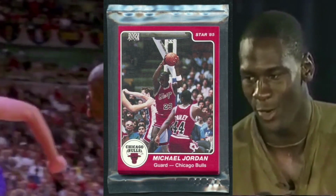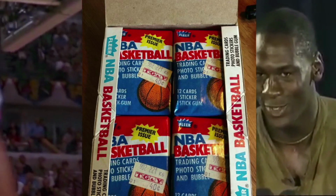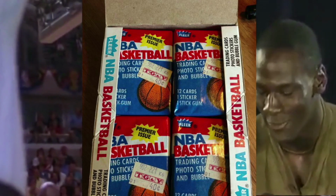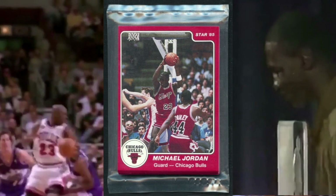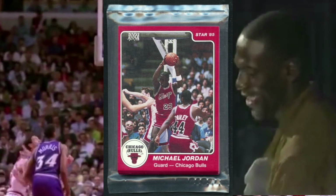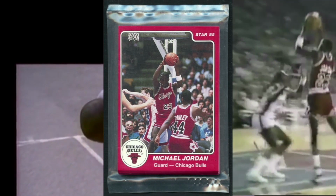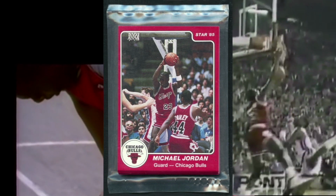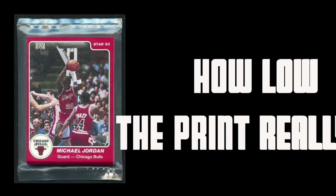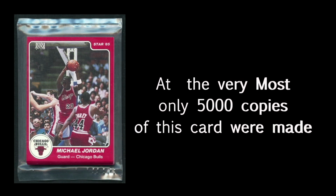The Star was issued in team polybags with MJ on top, and the 86 was randomly inserted into wax packs. When you bought a 1985 Star Chicago Bulls polybag, you knew you'd be getting an MJ rookie. But not many people got to open those bags. In fact, while numbers vary on how many Bulls polybags were released, estimates as low as 2,000 and as high as 5,000 give us an idea of how low the print really is. For the greatest of all time, that is incredibly, incredibly low.